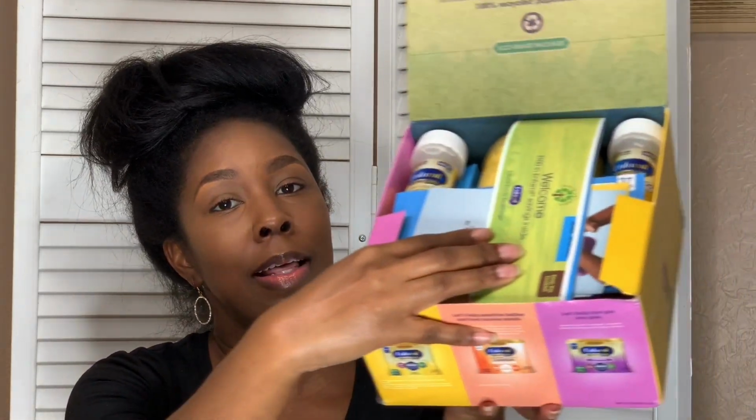Then I received another box from Enfamil, and if you saw my last one, that I put with my Walmart unboxing, it was pretty small in comparison to this one. So yeah, this one I actually just got today, and it looks like that.